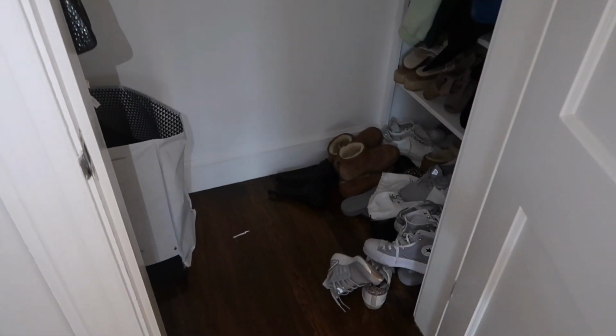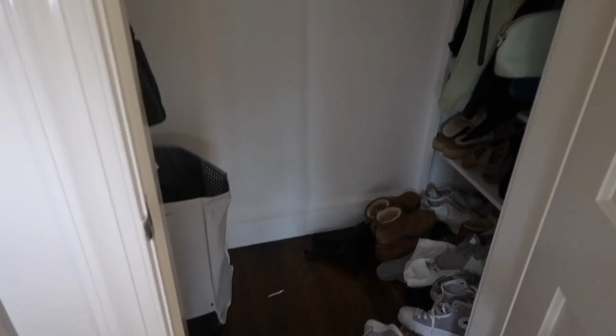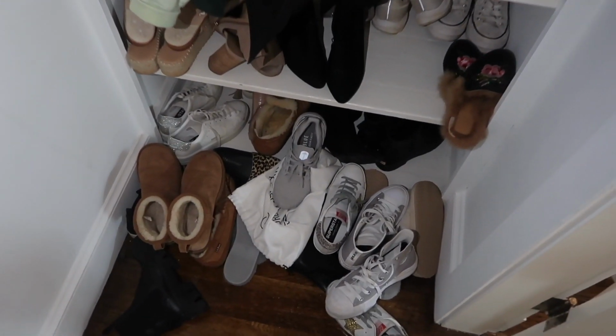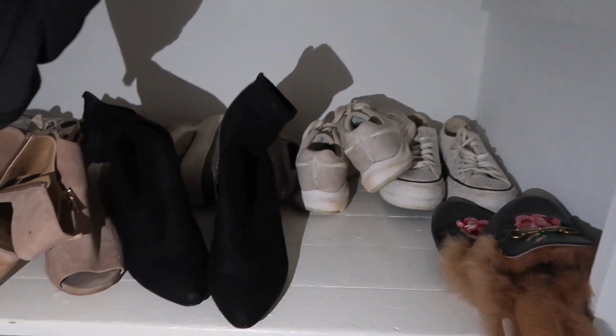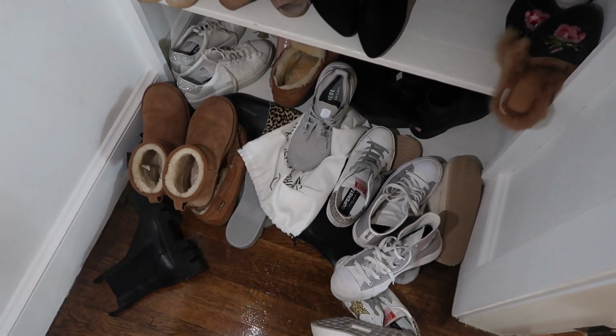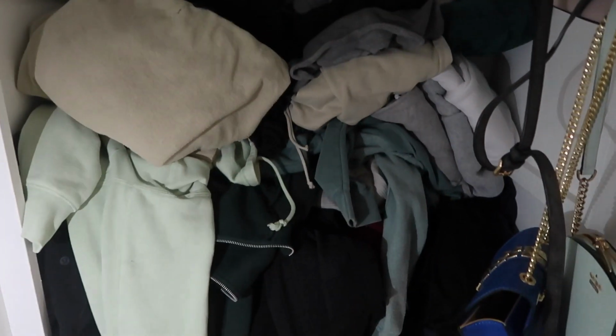Okay, so I'm just gonna start off with my closet because this is just scary to look at. I have to put the flashlight on my phone because my light bulb's out, so you guys can kind of see what we're working with. We have shoes overflowing, a ton of shoes in the back I just don't even wear. I swear I pretty much just rotate through 3 pairs of shoes, so I'm definitely going to get rid of some of those. This is overwhelming.